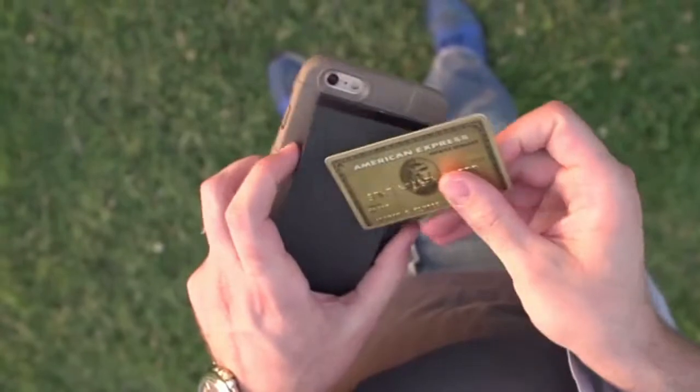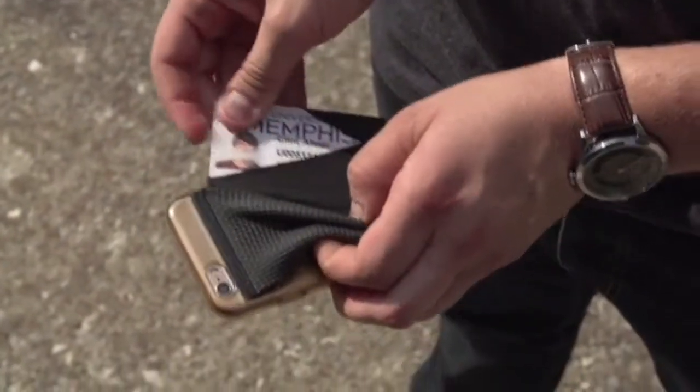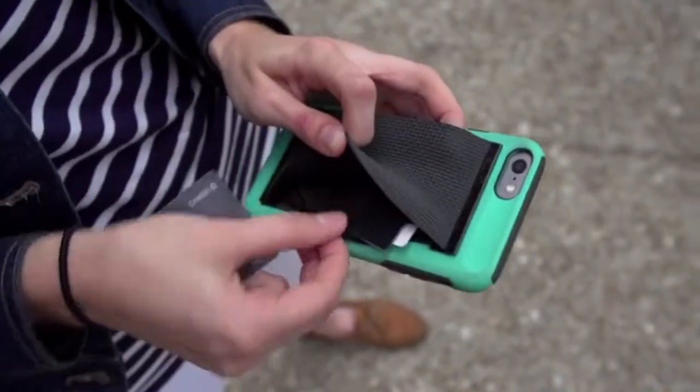HidInslip. It's the most minimalist wallet ever. Forget traditional minimalist wallets. It eliminates the wallet altogether, replacing it with a hidden pocket on your phone or tablet.